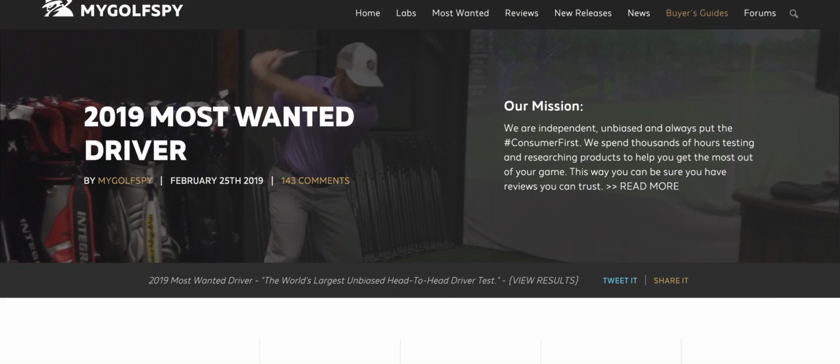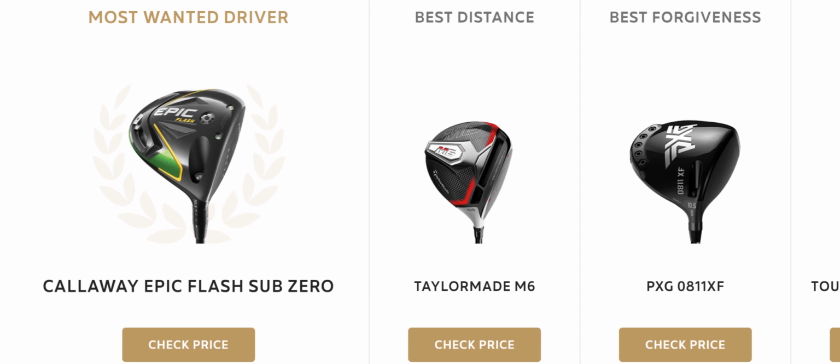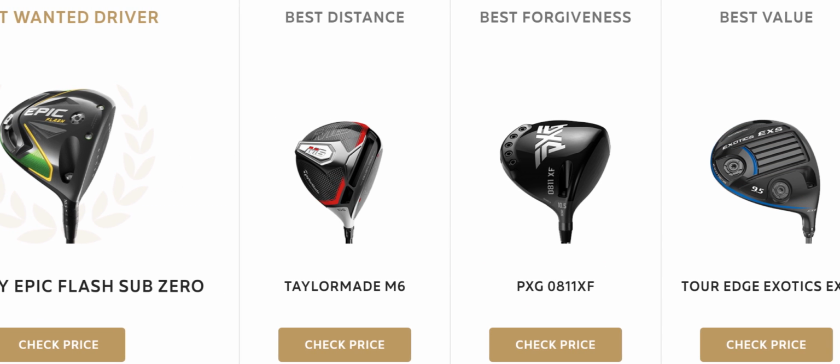No, but on a serious note, this was the longest driver in the 2019 Most Wanted driver test. That brings me back to one of the changes we made this year, which is how we display all the winners in Most Wanted testing, and you'll see a dramatic change. The reason is to offer a broader spectrum of golfers more options on what you tell us you want. So go check it out if you haven't.